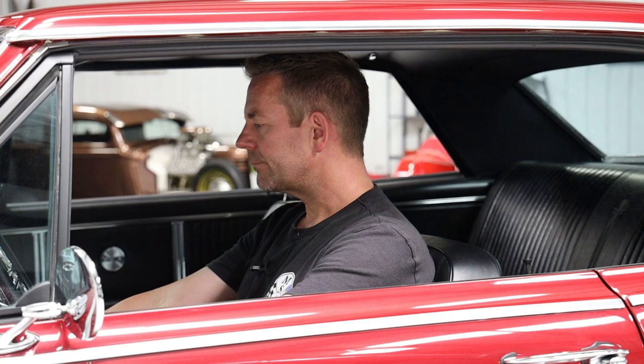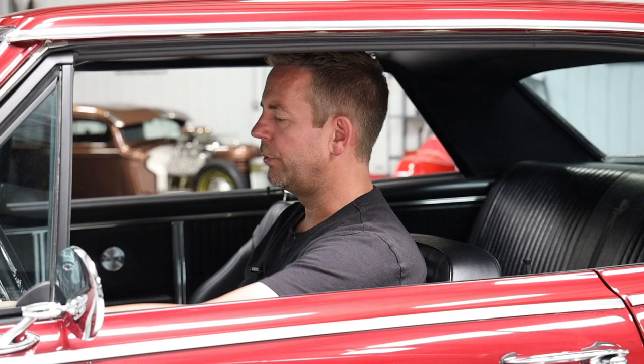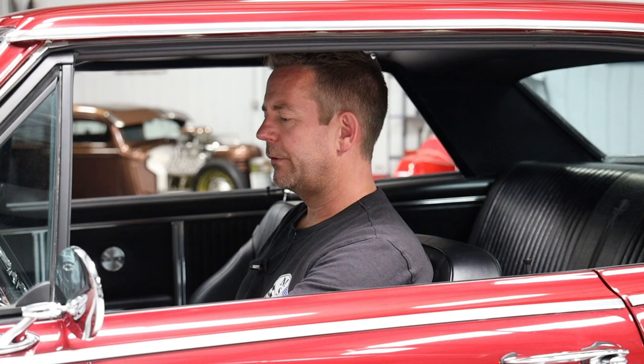It does have an Ididit tilt steering column. That's a big name in the tilt steering column world. Again, he went with black to kind of match the rest of the interior. It's got some custom levers here as well for the tilt wheel and also for the directionals and so forth.